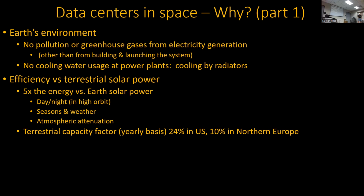The weather alone, I mean, that's a huge thing. And that takes immense amounts of power. When they do all those calculations on hurricane paths and stuff, that's an immense amount of computing. So the arguments are, well, there's really no pollution. I mean, again, what is generated in space stays in space. There's no pollution, there's no greenhouse gases, and there's no cooling water users.